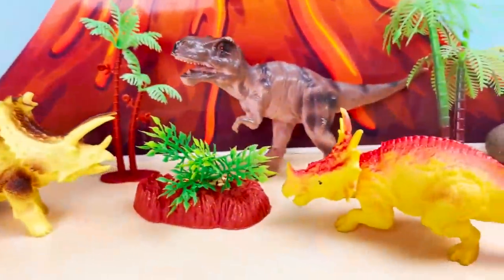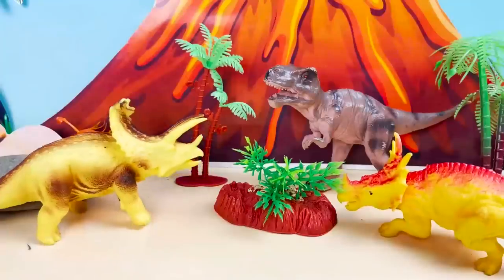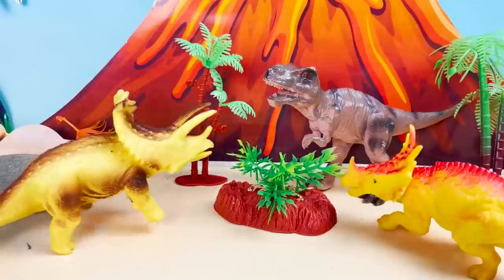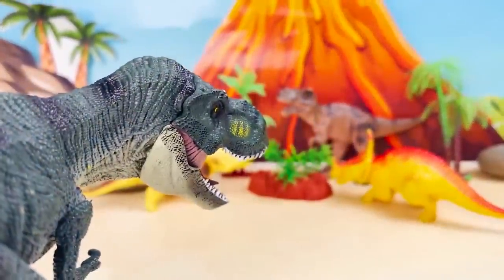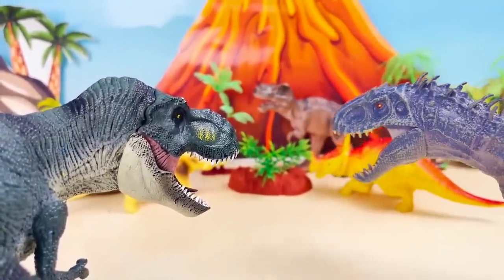Look over there. Do you see the two animals eating grass? They are known as herbivores because they eat only plants like grass and shrubs. Oh no! Here come the carnivores. We call them carnivores because they only eat meat.